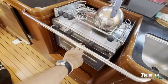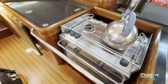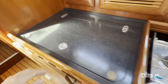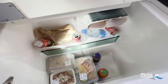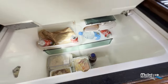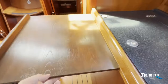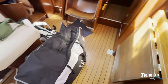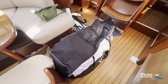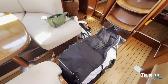And then here, two burner top oven and grill arrangement, Eno stove, big fridge freezer. We've only just started to stick junk in there at the moment. So all very clean and all very slick, easy to do. Extra bench top that just flips up there, if you need that. The big black bag is our tender at the moment. That'll eventually live outside, so that's pretty cool.